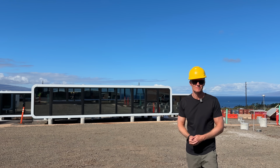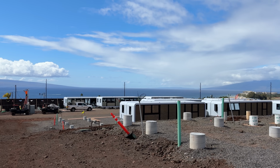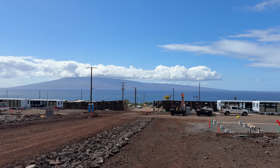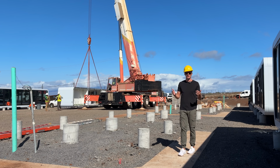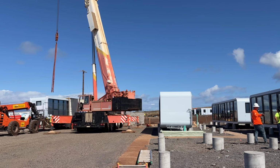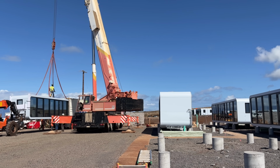Let's get started. So far, NanoNest has landed 110 units at this temporary housing project, and they're about to make it 111. I just watched them pull this out of the shipping container because I was kind of curious, if it's taking up the entire space, how do you actually get the home out? And what they did was they brought the back end out with a forklift, then they attached the crane, and then basically the truck just drove away.